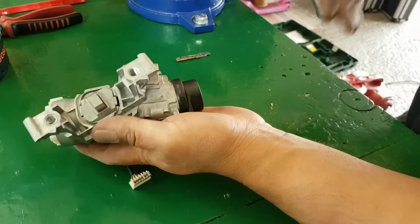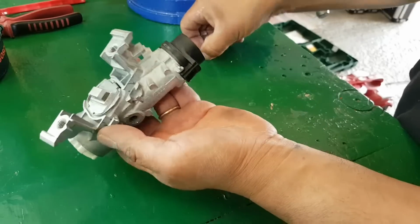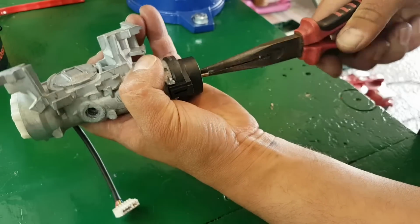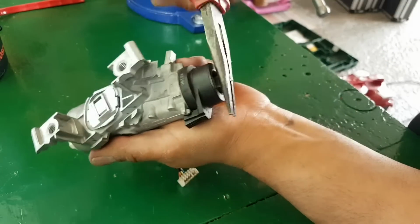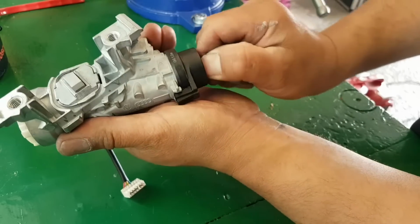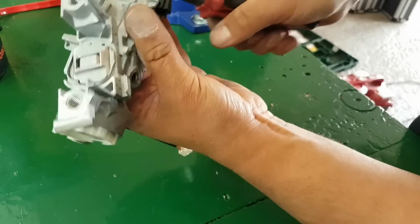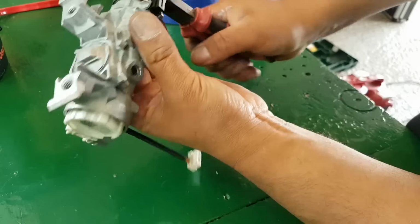Okay, all done. Everything's back in place and working fine. So I'm just going to show you that when you put the key on now. Obviously it needs to be like this. And it's working absolutely perfect. I'll show you then on the car, but it is working. Obviously without the key it's difficult to turn, but it's doing the job perfectly. It's not catching, it's working absolutely perfect.